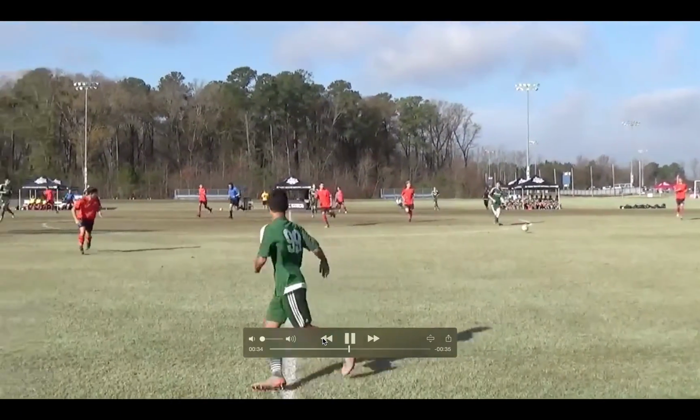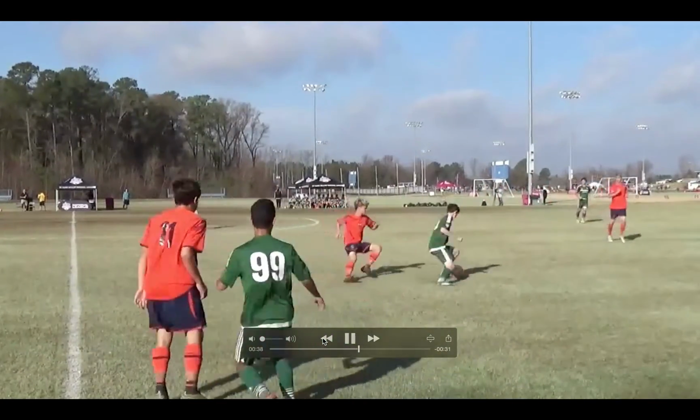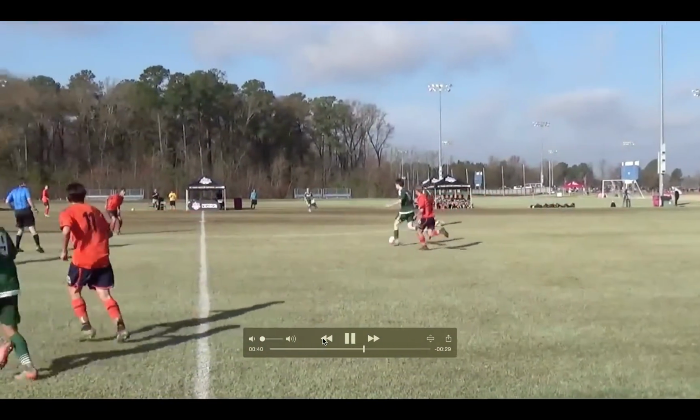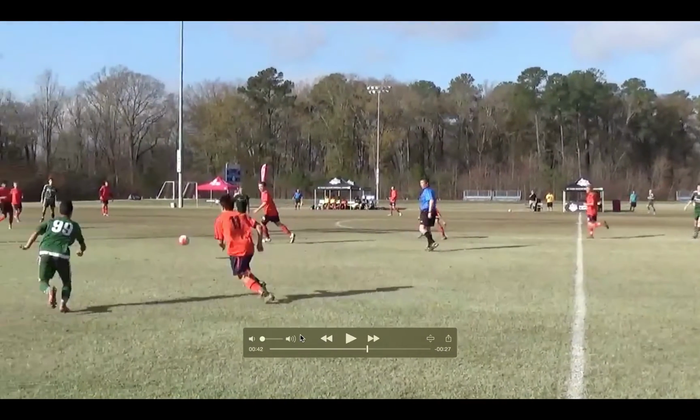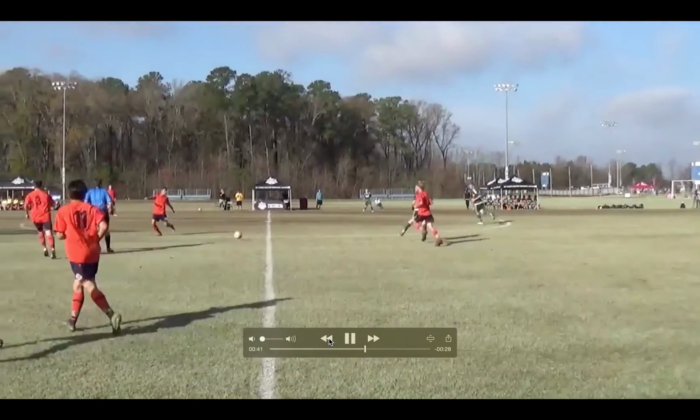Again, it's a little sloppy in that area, but the ideas are good. Right, moving the ball one and two touch. Great turn there by Garrett, reading the pressure. He's attempting to slot a pass through here. It's a little difficult, all right, but it's a good idea.